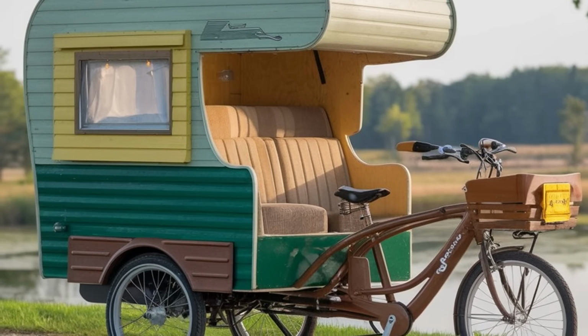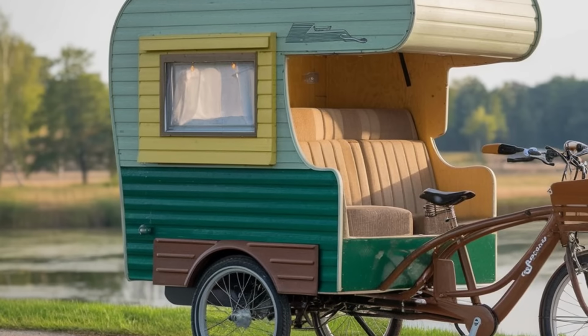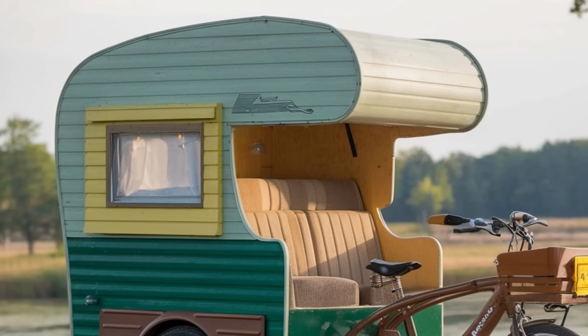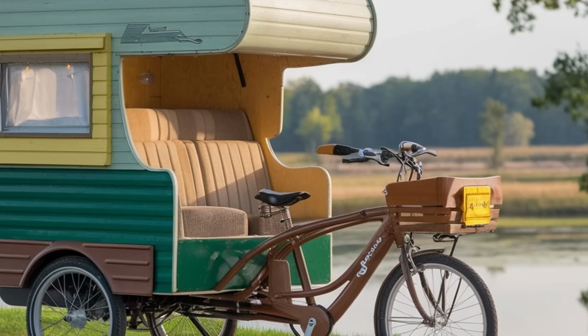So, is this the future of travel? Of housing? Of survival? Maybe. Or maybe it's just the start of something bigger. Either way, one thing is certain, you'll never look at the road the same way again. And if you're still watching, maybe that little spark inside you, the one that dreams of freedom, is finally awake.